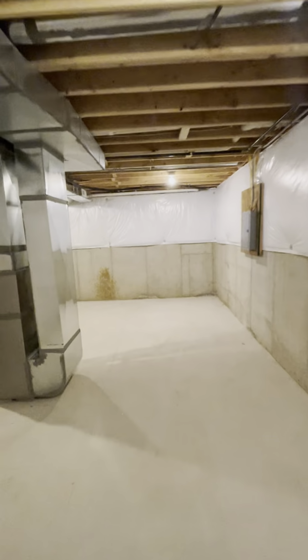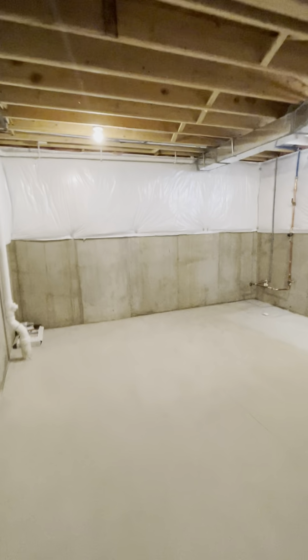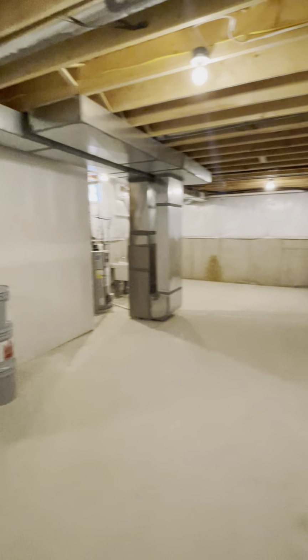Slop sink. So, great space down here. That's all I've got.